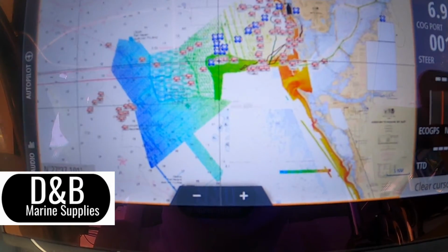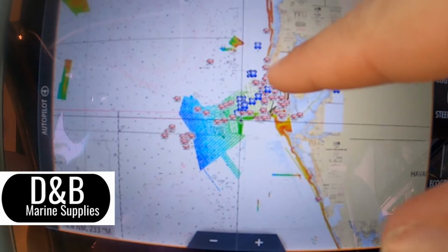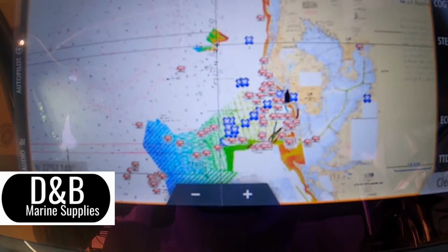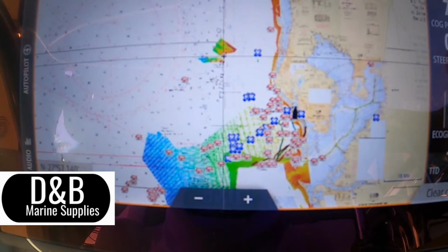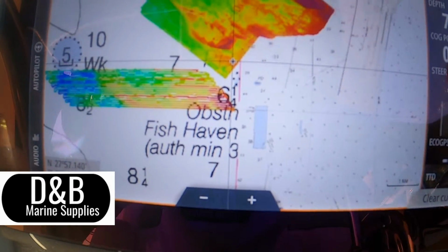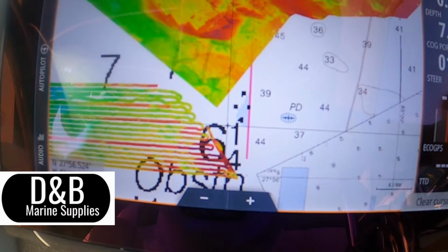So now let's go farther down and compare a little bit more. The CMAP chart started right about around here, but the C-Map charts did start up around Tarpon Springs. As far as near shore, it's got some stuff off of Clearwater that it shows you guys. There's also some other stuff that was mapped here.